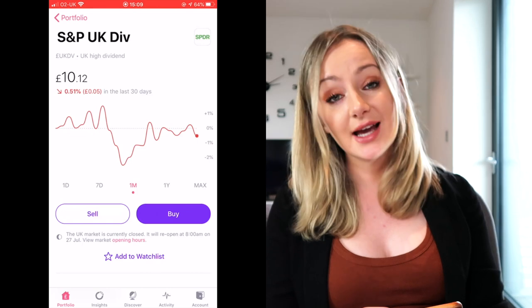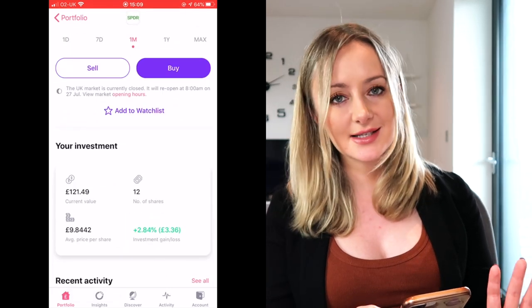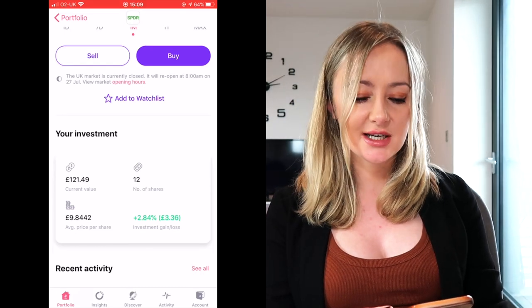Next is the S&P UK dividend. No update on this one. Had 12 shares, still have 12 shares, and the value has pretty much stayed consistent.